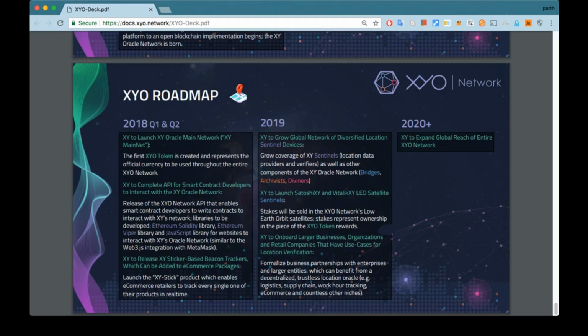In 2019, also, they're going to launch the Satoshi XY and Vitalik XY LEO satellites. So they're going to be launching satellites in space, which is awesome. And stakes will be sold in XYO Network's low Earth orbit satellites. Stakes represent the ownership in the piece of XYO token rewards. So that's pretty awesome. And also XY to onboard larger businesses, organizations, and retail companies that have use cases for location verification. And in 2020, they're going to expand the global reach of the entire XYO network. From there, it's just growth.